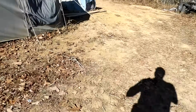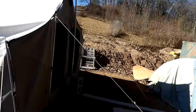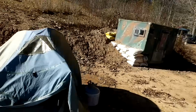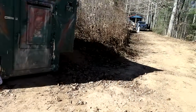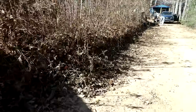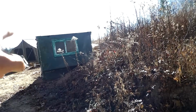Let's see if he's down here. Yeah, he's down here. Look, I'll show you what he's working on. So that container there is what he's using.